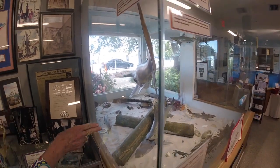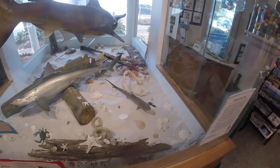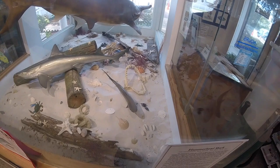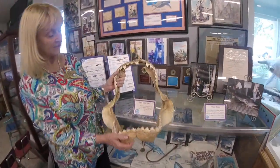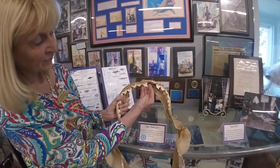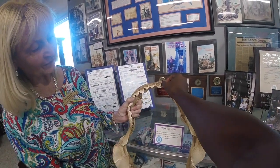Now the shark jaw you see in the sand behind the baby silky shark is the jaw of a mako shark. If you look carefully at the shape of those teeth, and then come and look at this jaw. This is the jaw of a tiger shark. Tiger sharks are the only shark with serrated teeth. You can see and feel the serrated edges on the rounded curves.